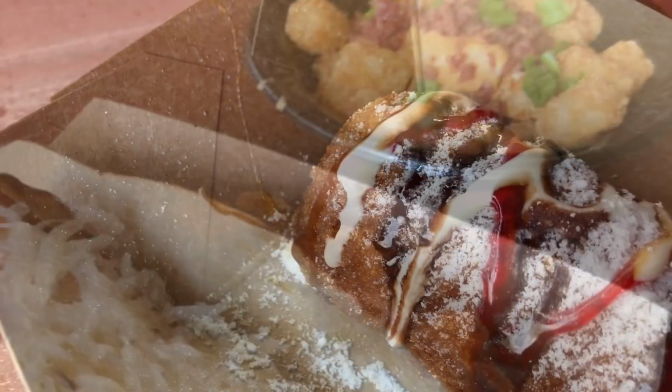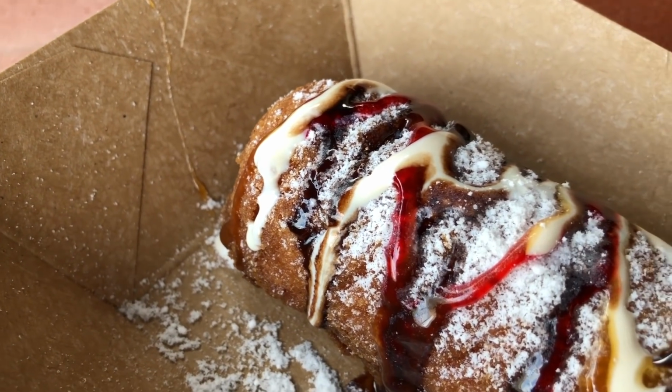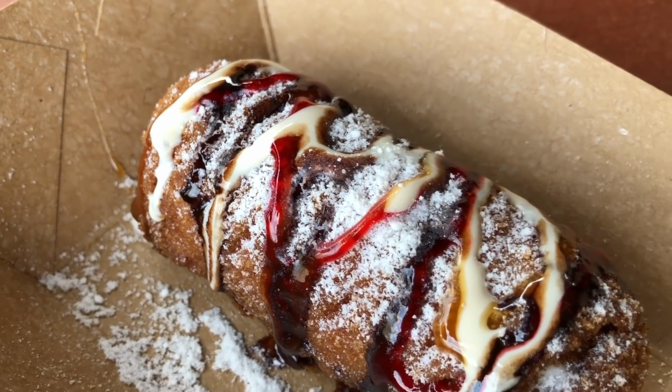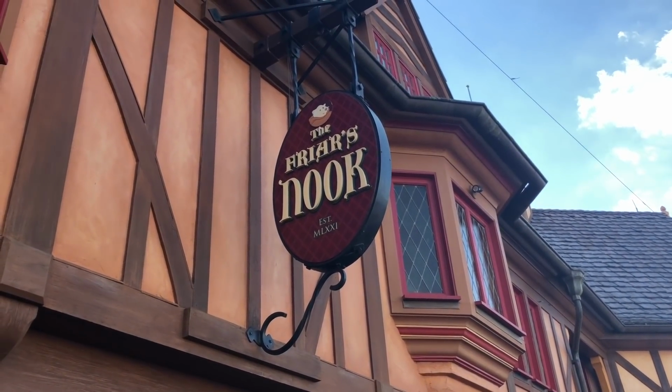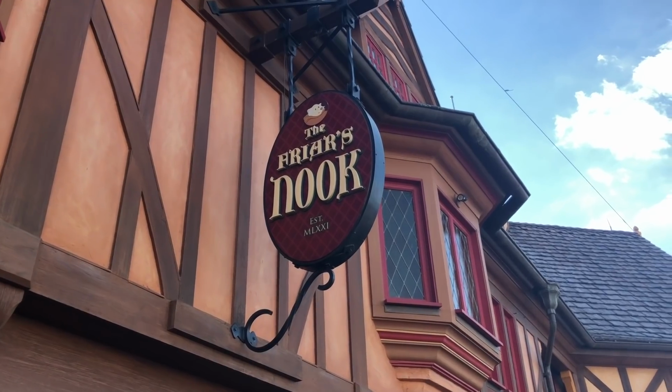And don't forget, this is the place that debuted the fried Twinkie randomly for about a year. It was on the menu, so it's off the menu now, but you never know when it may come back. So again, random weird stuff shows up at the Nook. Be sure to check it out.